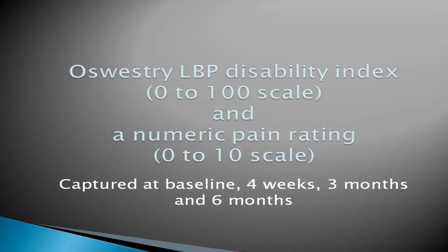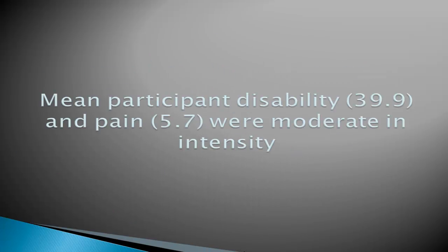The outcome measures were standard, with an Oswestry Low Back Pain Disability Index and Numeric Pain Rating Scale. These were captured at baseline, 4 weeks, 3 months, and 6 months. Also, global improvement was measured. It's important to know where these patients started on average. The mean participant disability was 39.9, and the mean pain rating was 5.7, both moderate in intensity.